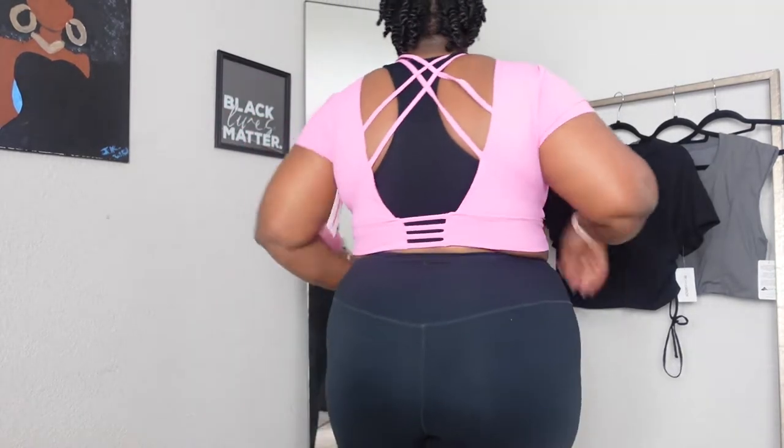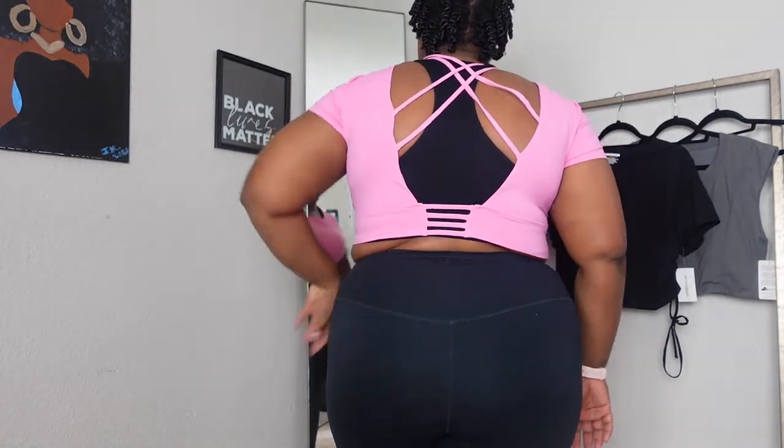All right, so I did put my Shapermint bra on, as y'all can see. I feel like it's way more support. I usually do jumping jacks a couple times a week for my cardio, and I think this will give me so much support. It's like I have two padded bras on.